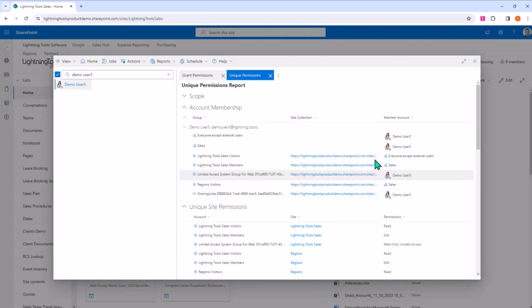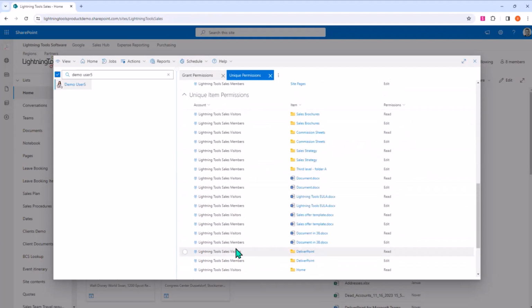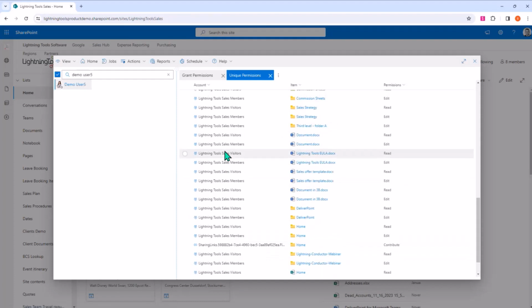This will determine all of the groups that user is a member of, either directly or indirectly. So you'll notice that we've got the everyone group, they're directly a member of that, of course. The sales AD group, they're directly a member of it. And then we've also got some SharePoint groups where they're indirectly a member of those. We can see site permissions, list permissions, and item permissions. And this is actually a really nice, clean example of how permissions should look, because they're all permissioned via groups and sharing links.